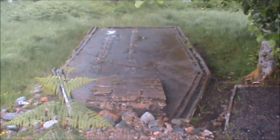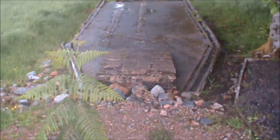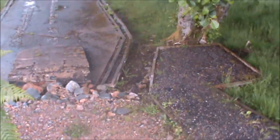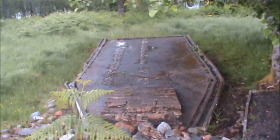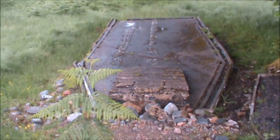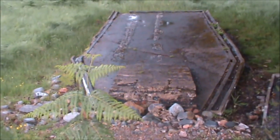landing craft, which was used by the commandos so they could practice their assaults on beaches and that. And it's still here, because the commandos in World War I and World War II used to come to Loch Lochy, and this is where they do their training. A wee bit of history for you.